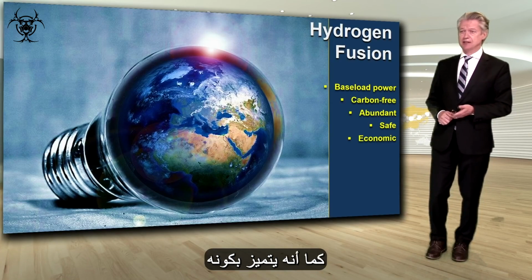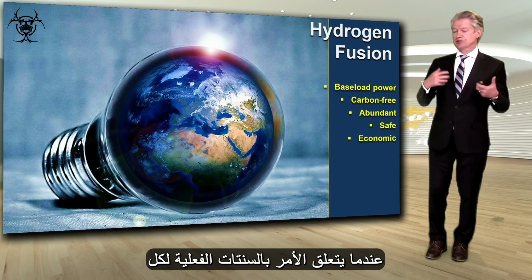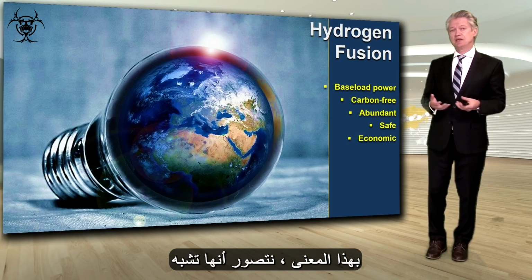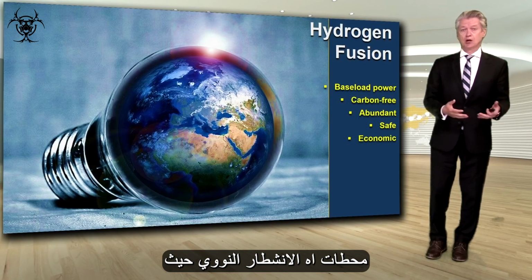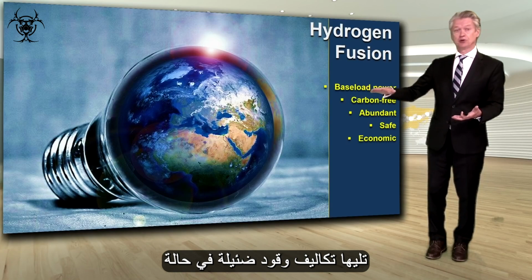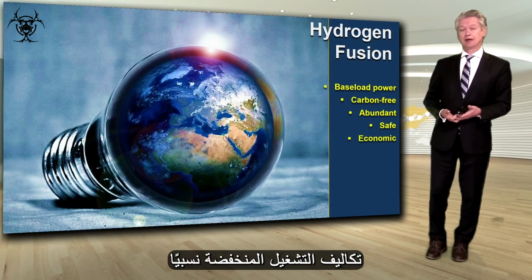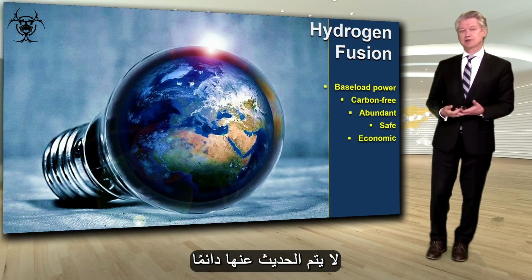It also has the advantage of being economic in a couple of ways. When it comes to the actual cents per kilowatt hour, that's usually how we compare different types of energy sources. In that sense, we envision it being similar to nuclear fission plants, where there will be a large capital outlay followed by negligible fuel costs in the case of fusion, and relatively low operating costs.